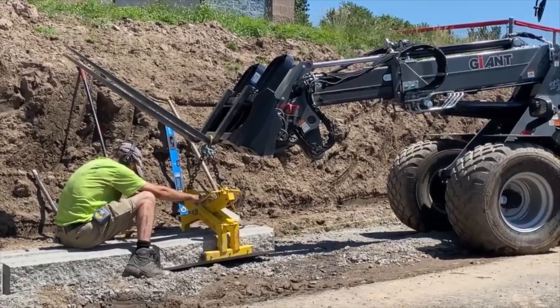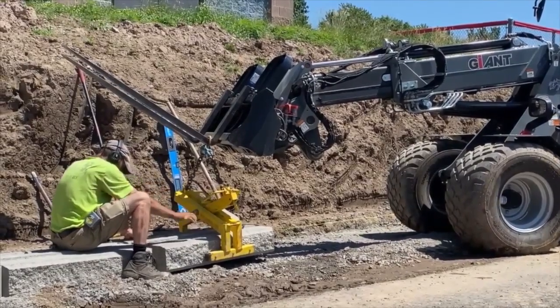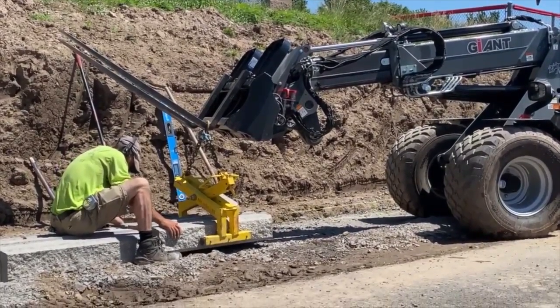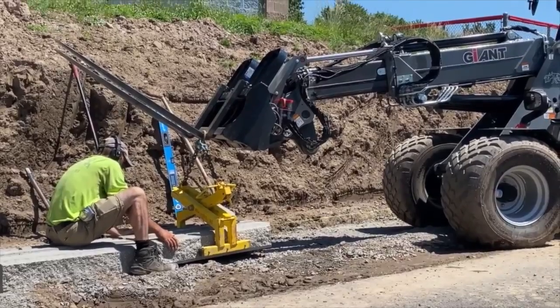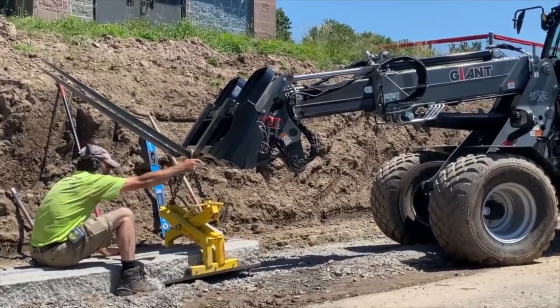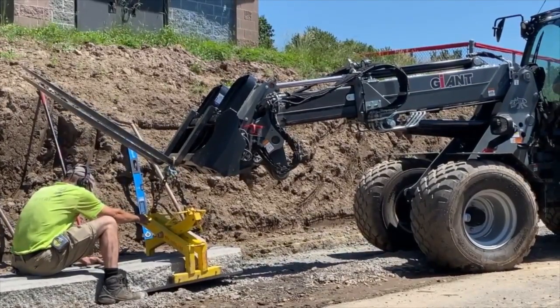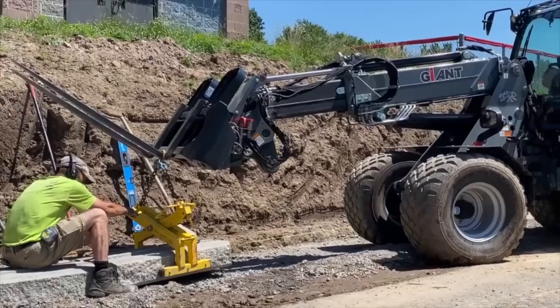So this wall turned out fantastic. It was a fantastic job. Shout out to Giant. This 3500 is awesome. It's met my expectations or exceeded with every job that we've done. We've had the loader for about 6 to 8 months now, and we love it. It's fantastic, great unit, and there's no DEF. It's just got the particulate filter.